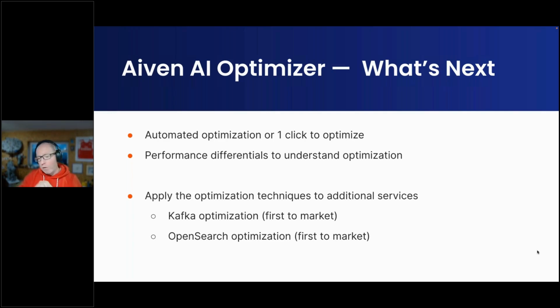Once you've made a change, we're going to be able to allow you to see that change, so you can see how much value it's added or not, both in the resources you consume and the performance of the queries. Initially, it'll be deployed on Postgres. We're going to roll it out to MySQL very quickly afterwards. But what we're really excited about is being able to bring the techniques of optimization, not just of the queries and the workloads, but the settings and the configs to other services as well.